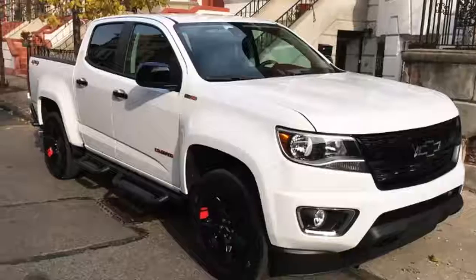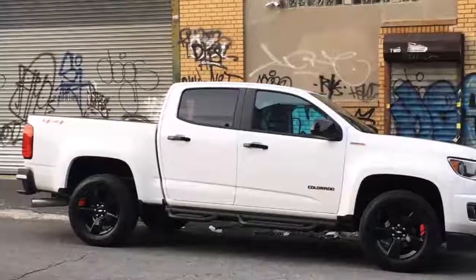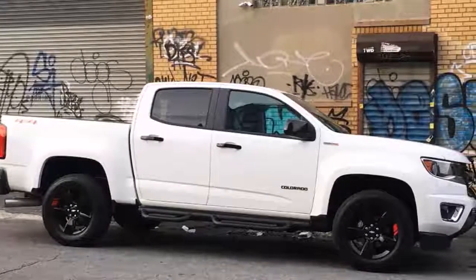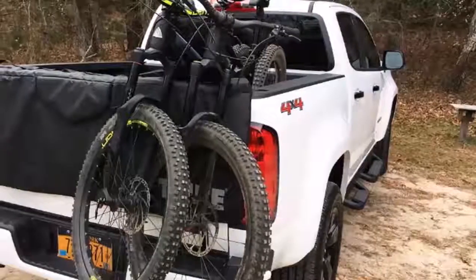A bit pricey. The Colorado starts off fairly cheap, but once you start adding options, it can quickly start to move to the expensive side of the scale. In the configuration tested, it came in at nearly $45,000.